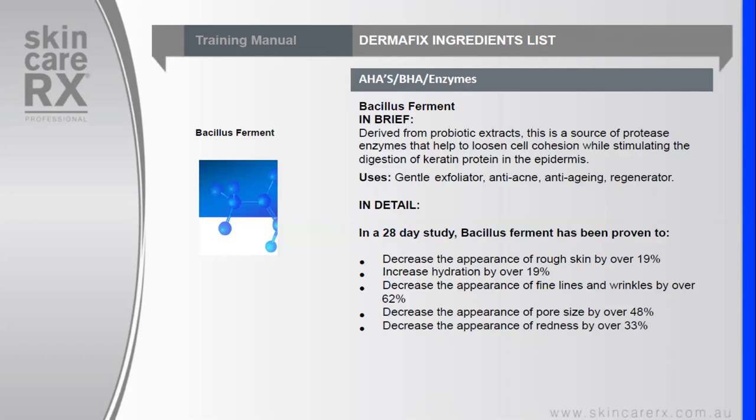So some really nice studies you can see at the bottom of the page there from a 28-day period. Appearance of the skin improved by 19%, hydration 19%, appearance of lines and wrinkles by 62%, which is fantastic. A decrease of the appearance of pore size by 48%, which is great. Again, that's another problem area for a lot of clients. And decreasing the appearance of redness by 33%.